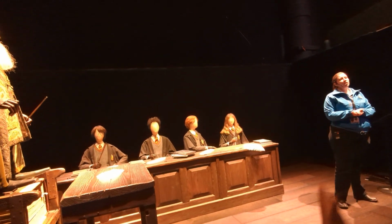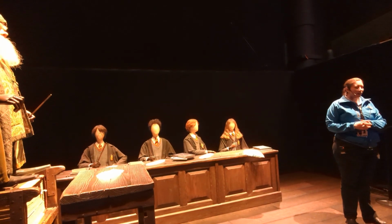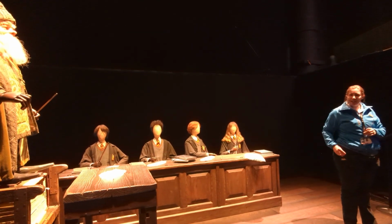It's now time for you to meet another one of our special effects creatures. He's very large, he's very hairy, and he might have 8 legs. Good luck in the forest, everybody.